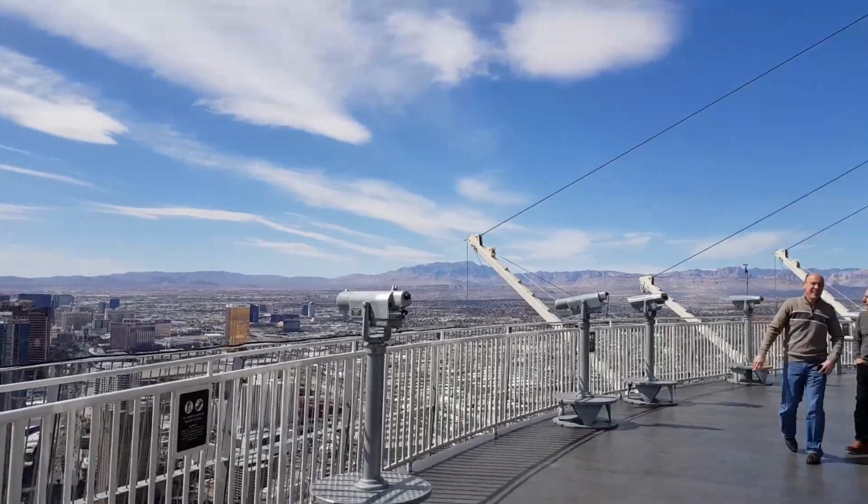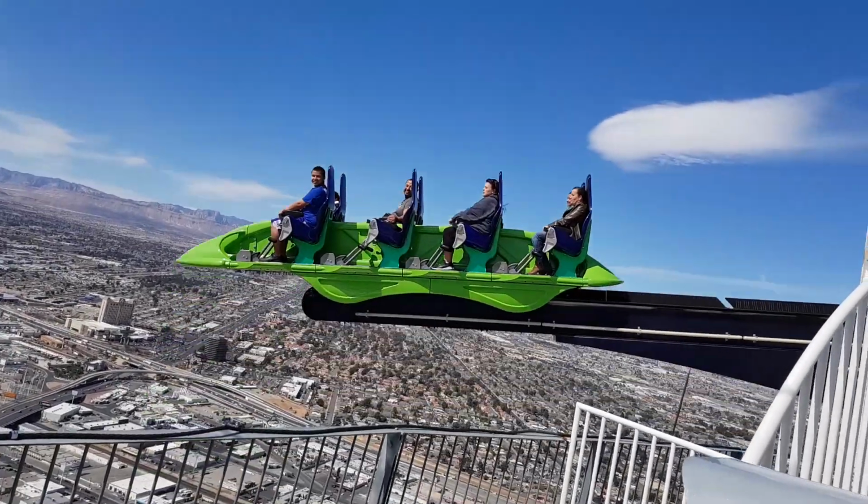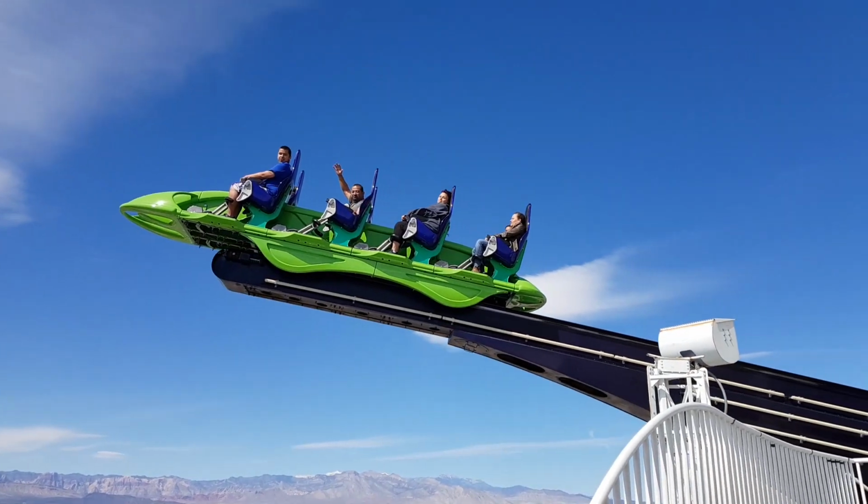The attraction is called Sky Jump, and it's basically a controlled descent from the observation deck of the Stratosphere Tower down to ground level, 108 stories high. I must admit, guys, I've done a lot of crazy stuff in my time, but jumping off a 108-story tower, not quite done that yet.